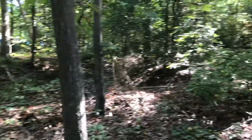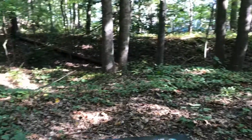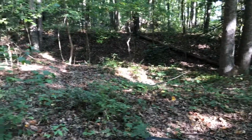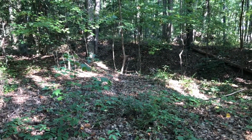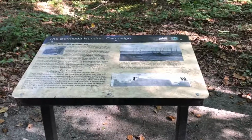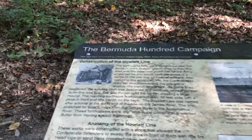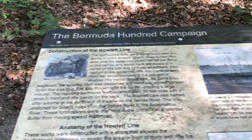Through the woods here a little ways, there's an old dirt track right through there. I used to ride my motorcycle in years ago. I kind of grew up in this area. As you can see, some of the earthworks there. As they say, they're kind of deteriorating in areas, so the less you stay on them, the more they'll kind of stay around. So this is old Howlett Line.